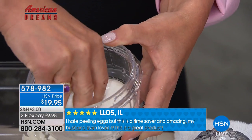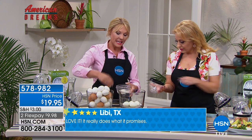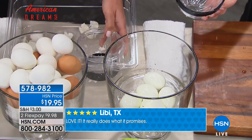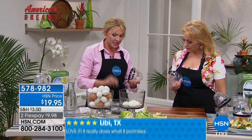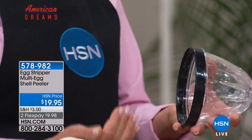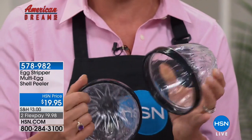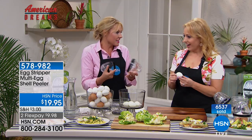Well, the way it works, as you can see, the egg stripper is made out of crystal clear plastic, BPA free. It has little bumps in here, over 100 nodules on the inside of it. So what happens is you put a little bit of water up to the fill line right here. You just shake the eggs and they hit the bumps on the inside, which causes the shell to gently crack. And that's what peels it.